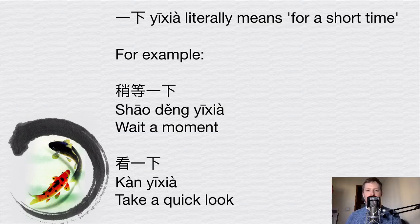And so these are some examples of how it's used in a more literal way. 稍等一下 means wait a moment. Or you can also say 等一下. You'll hear this all the time if you visit China. 稍 means a short moment, 等, wait, and then 一下 also means for a short time.